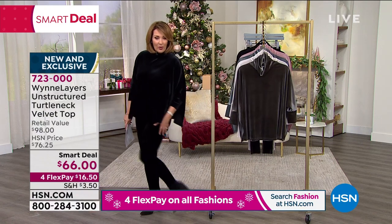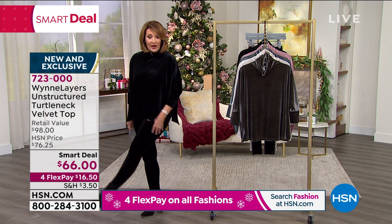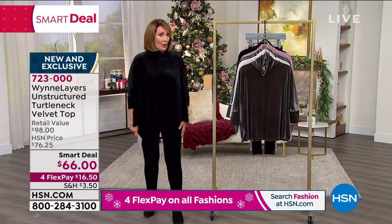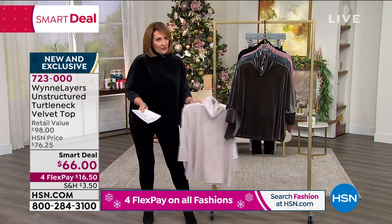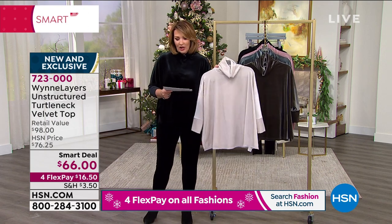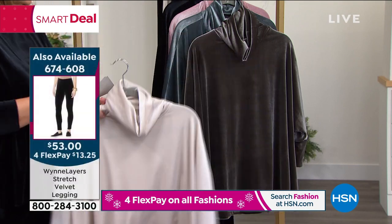By the way, the legging I'm wearing is another Marlo Ann Smart Deal. These are fabulous. These are her velvet leggings. I will find you an item number for them because they're great leggings. And it would make a really cute outfit. So this color we're calling the oyster. Is that pretty or what? Love it. So that's the oyster color.